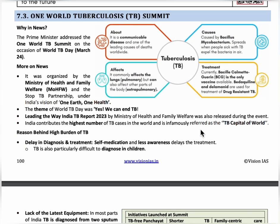The next topic is One World Tuberculosis Summit. So this summit was organized by the Ministry of Health and Family Welfare and Stop TB Partnership with the theme Yes, We Can End TB. So in this event, the Ministry of Health and Family Welfare released the Leading the Way India TB Report 2023. So as per the report, the highest cases are in Delhi and the lowest TB cases are in Kerala. So India has contributed the highest number of TB cases in the world.